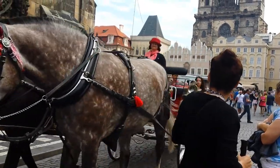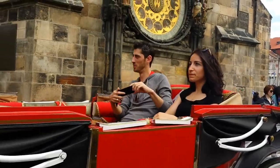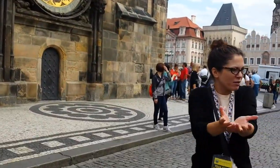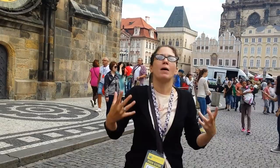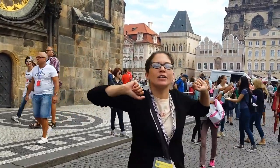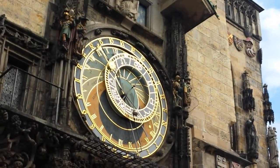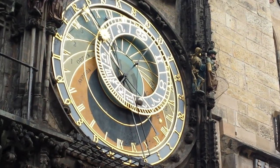So, the show, you guys. Every hour, those two blue doors open up, and you've got six men that file through on each side. And those are the 12 apostles. We've got these four figurines, two on each side. The skeleton, he represents, of course, death. And the other three represent other fears of medieval Prague.